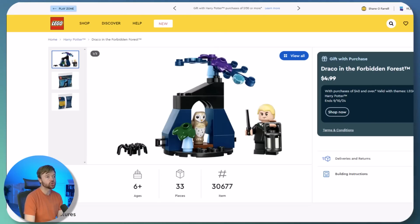And then you're going to get the Draco in the Forbidden Forest, a very small gift with purchase, of course, just a couple of pieces and a Draco Malfoy minifigure. This is going to be available with any purchase of Harry Potter Lego sets that is more than $40. This is set number 30677.